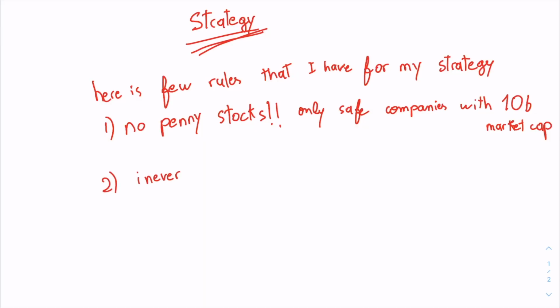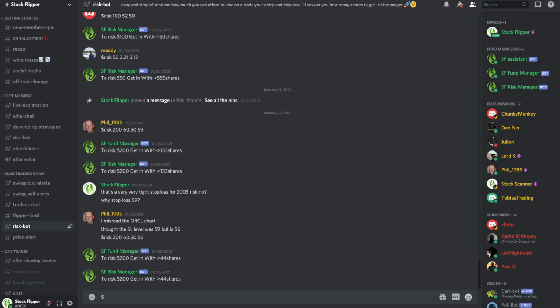My second rule is that I never risk more than 1% of my trading account. And the best way to manage your risk is using calculations. So I've made a bot that does the calculation for you. You simply type in risk, the amount you want to risk. For example, I have a $50,000 account. 1% is $500. So I type in 500.